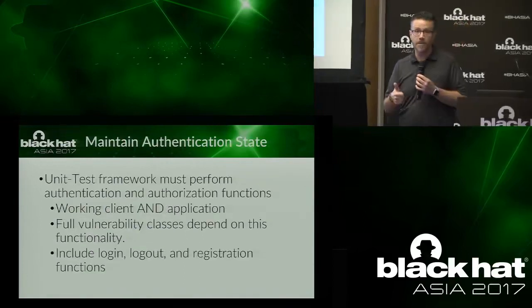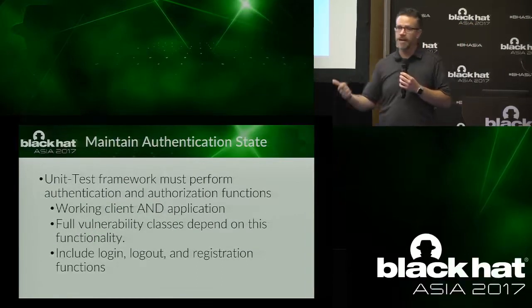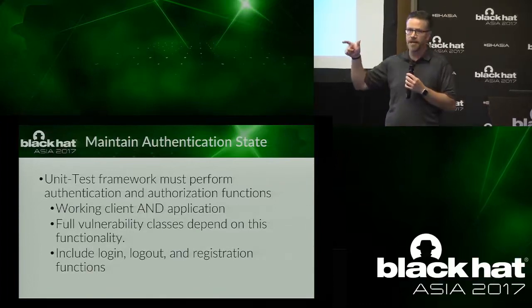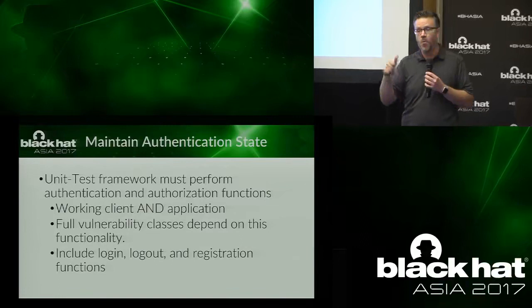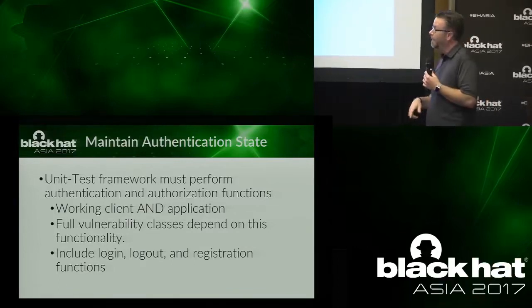In addition, I've got to be able to maintain authentication state both on the application side and on the client side, right? And this again falls back to those full vulnerability classes that depend on this functionality. If you're attempting to identify insecure direct object reference, you've got to be able to know what is authorized and what's not for a given user as they log in.